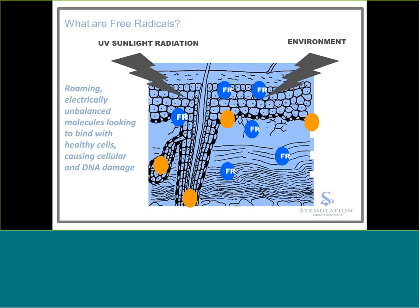So normally in life, in our bodies, every cell, every molecule, has 2 electrons, and there's an exchange of electrons that happens throughout the body constantly. A free radical only has 1 electron, and it is the roaming electrically unbalanced molecule because it only has 1 electron. When it comes in contact with a normal molecule that has 2 electrons, it snatches an electron from the normal molecule. The free radical becomes normal, and now the normal molecule becomes the free radical. And this snatching process is what causes many of the dysfunctions within the human body, including all the autoimmune diseases and, of course, skin aging.